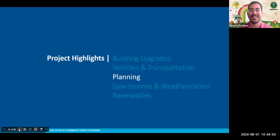Okay, next up on our project highlights, we have the planning section. I really like this one because there's quite a lot of ways to approach planning depending on location, allocation size, and just general needs of the local government or tribe. But I'm certain that the next 3 examples should give everyone a really nice understanding of the flexibility of planning. Next slide, please.